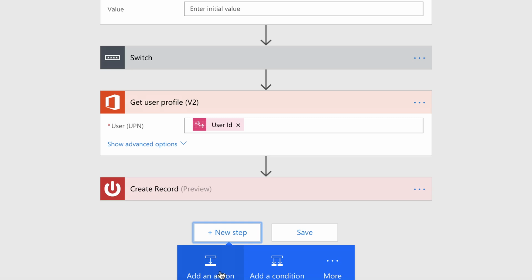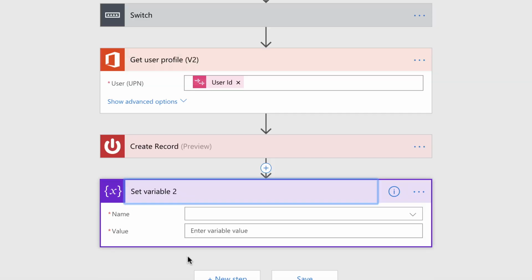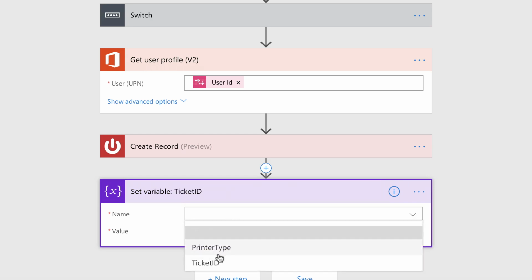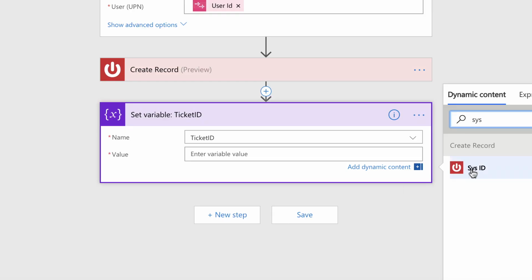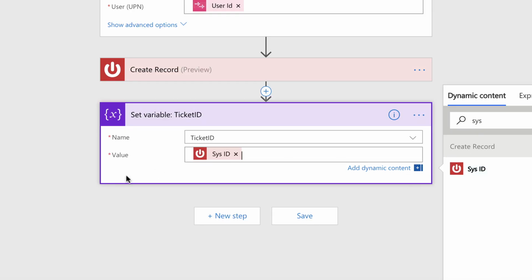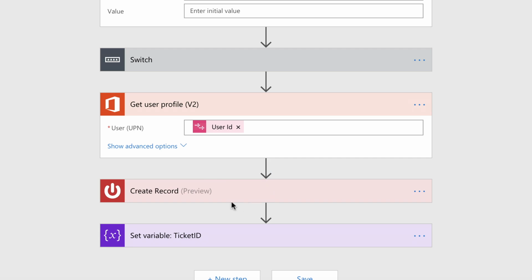And from there, we are going to set the variable of ticket ID, because now we have a ticket ID since we created a ticket. So let's change this, set variable to of ticket ID. That's the variable. And the value is going to be the sys ID. That's the field name in ServiceNow. And that will provide us with an easy to find variable name that is specific to our flow.